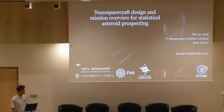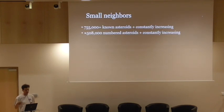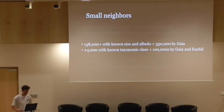There have been a lot of people involved, which are listed in the last slide, because otherwise I couldn't fit them here. So the small facts about asteroids: about 750,000 known of them, and about 500 billion we know the orbit parameters. This number is constantly increasing due to observations every day. With the size and albedo, slightly more than 100,000 are known, and 4,000 with the surface types and the data of the taxonomical class. This number will increase significantly due to the next generation of space telescopes.